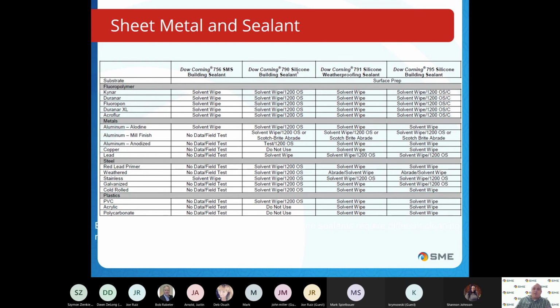You send a sample of the waterproofing or the metal that you want to seal to the manufacturer. You say, hey, I want to use your XYZ sealant. What do I need to do to prepare this surface? They take it, they test it, and they send you a nice report saying, solvent wipe or use this primer or whatever. And there you've got the data for what you need moving forward. You just need to do it beforehand.